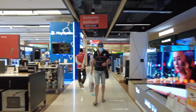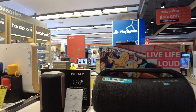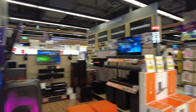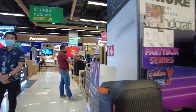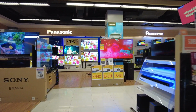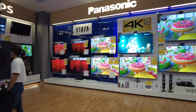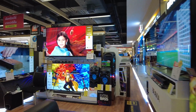You want a nice big music box. I don't think I've ever seen a Sony one like this before. I've got some nice big ones here as well. So, if you need any electronics, this place is well worth a visit.